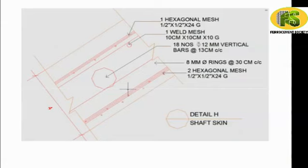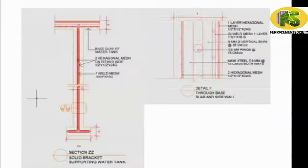Details of the shaft skin, hexagonal mesh outside, weld mesh inside, in the 18 numbers of 12 vertical bars, 8 rings. All of these have been shown here to scale. Next. Yeah, the solid bracket supporting the water tank, that has also been shown here. Next.